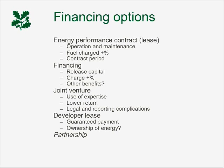We might also look at them bringing in their technical expertise. So although we have a lot of experience in certain technologies, they might be able to improve that. And as a result of that, obviously we'd have to take a lower return on the investment. In addition, there'd be a number of complications for us because we would need to form a separate entity with that organisation, and we would need to report separately to Charities House, which also has a number of additional reporting complications.